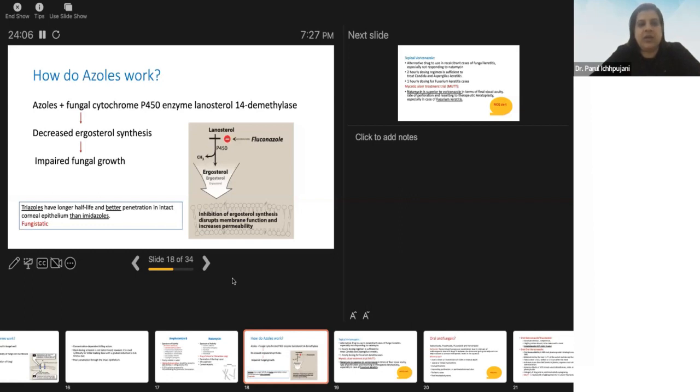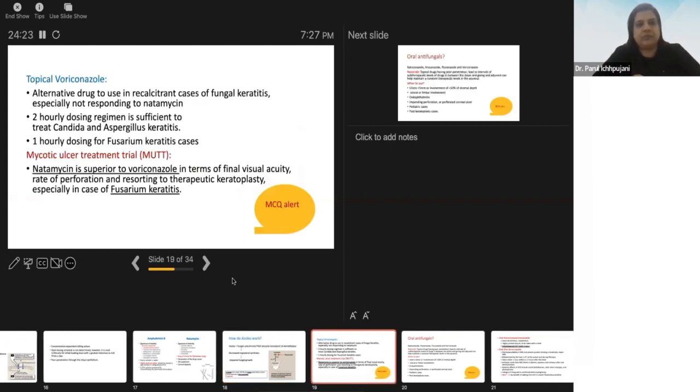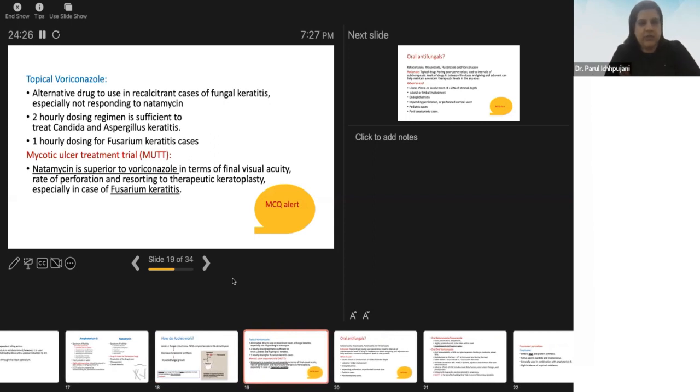As I already mentioned, triazoles have a longer half-life and better penetration in intact corneal epithelium than imidazoles, so triazoles are more commonly used as antifungal agents. They are not fungicidal but fungistatic. Out of these azoles, topical voriconazole is used in recalcitrant cases of fungal keratitis, especially those not responding to natamycin. A 2-hourly dosing regimen is sufficient to treat Candida and Aspergillus, but since Fusarium is a little more resistant to any sort of drug therapy, we need hourly dosing of topical voriconazole for Fusarium keratitis.